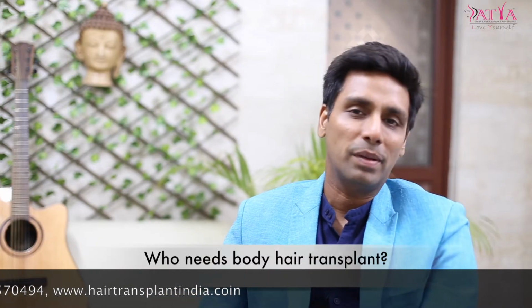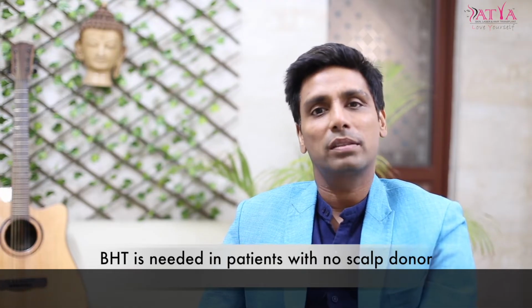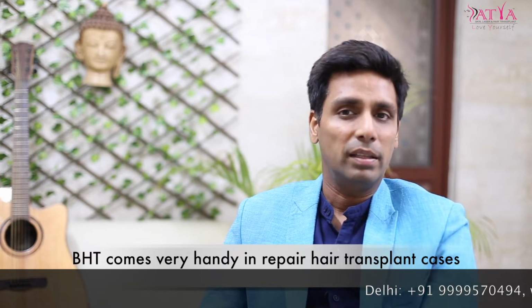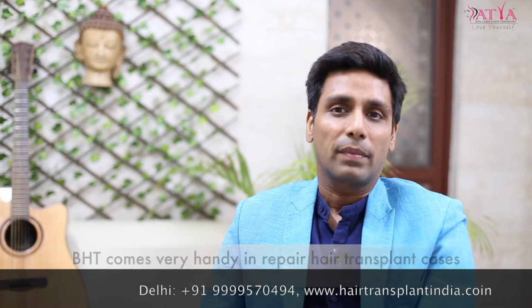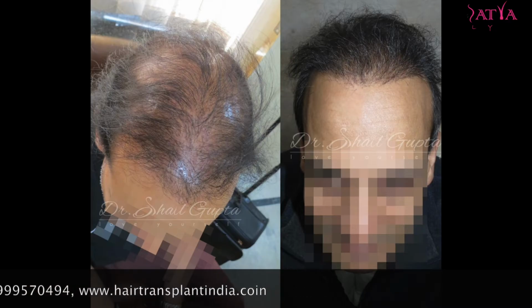Who needs body hair transplants? Obviously the most preferred site as a donor for transplantation is the scalp. But these days a lot of patients come to us who already had 1 or 2 transplants or even more at some other centers, and they are not happy with the results and they have already exhausted their scalp donor. So in such cases, body hair transplant provides the rescue, and we can really mix it up with the existing hair to give more density and a fuller look.